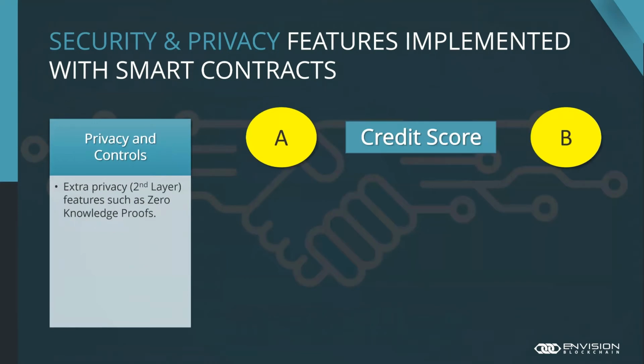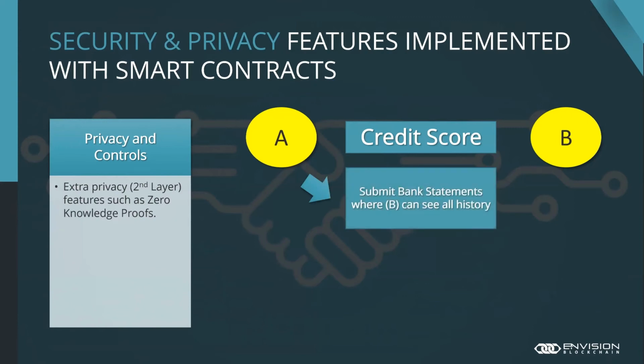Also, there's what we call second layer privacy, such as zero knowledge proofs, which is implemented within smart contracts. And really, they sit on top of the blockchain ledger. Just to give you an example, if A wants a credit score checked by B, so B issues the credit score. Well, the way that you could do it right now is that A submits bank statements where B can see all the history. And you may not want that level of transparency, right?